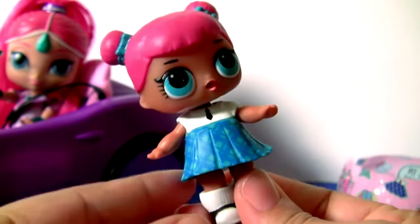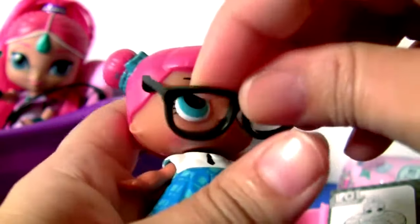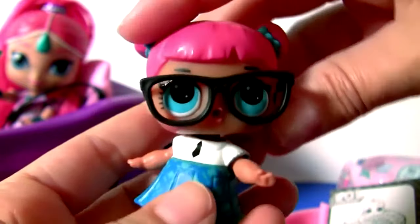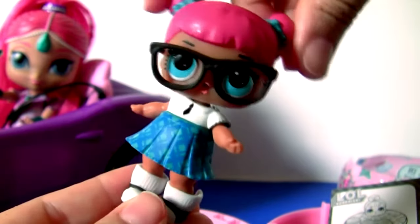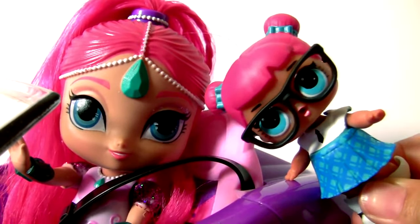Now that's better. This is the teacher's pet. She's missing her glasses. Let's check it out. Wow, I can see. She's super adorable. Her hair is the same color as Shimmer.